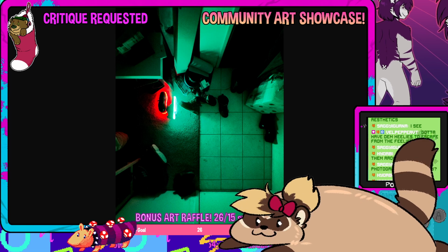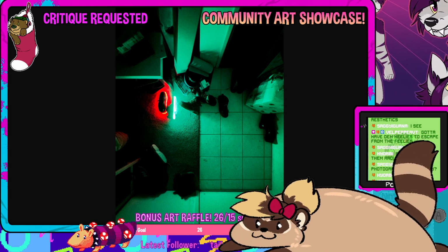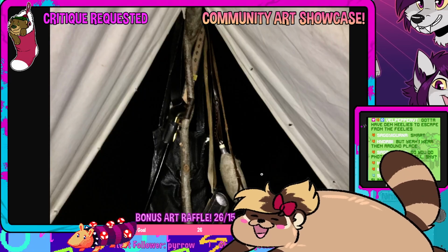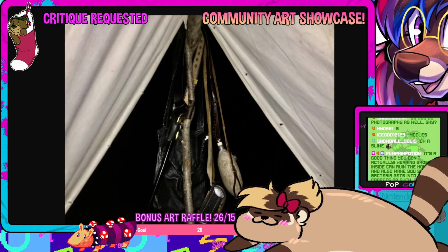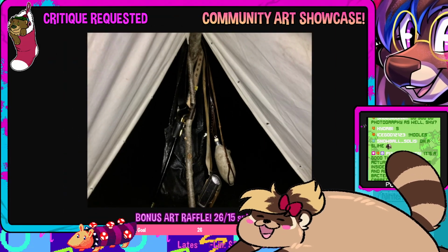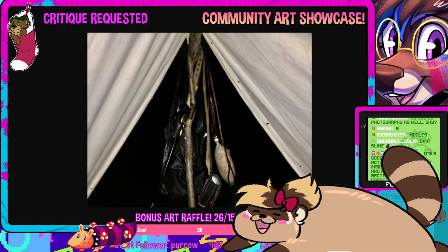This one's by Lord Crimson Fox. Let's see. These are some Civil War reenactment photos of inside of a tent. So it looks like we're looking inside of a tent in this one, at some stuff hanging up. Looks like a water skein and stuff. And then this one.